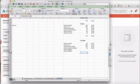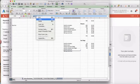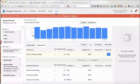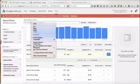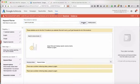Okay, and then cash for junk cars. So let's see how this number turns out for the San Diego area. And go ahead and copy this in here. So this is what this takes. You could probably find some other keywords too to go along with this, maybe some that might be a little bit more specific to the San Diego market.